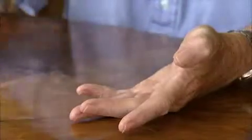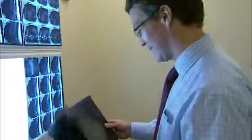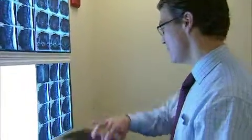I was awake. This surgery was done on Dr. Goldfarb's desk in his office. My wife watched, and at the end of this, he grabbed my finger and straightened it out. It stayed straight.